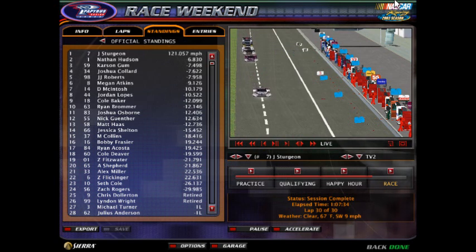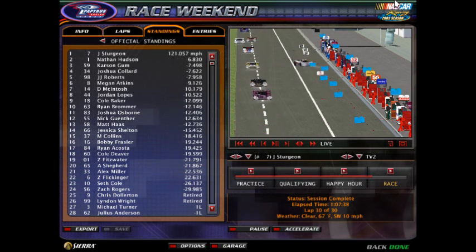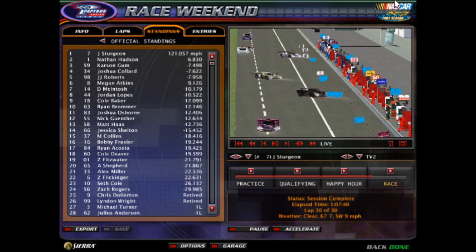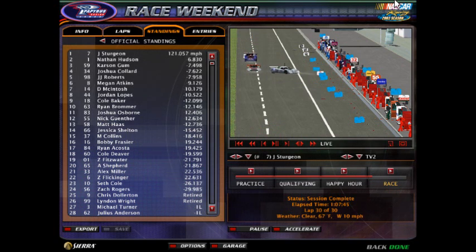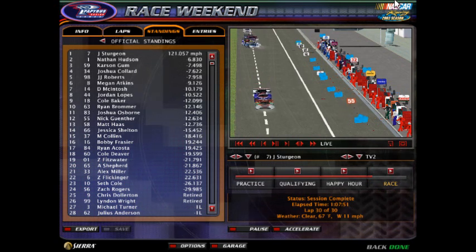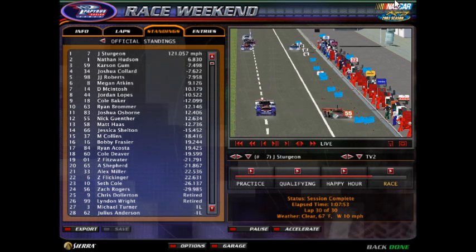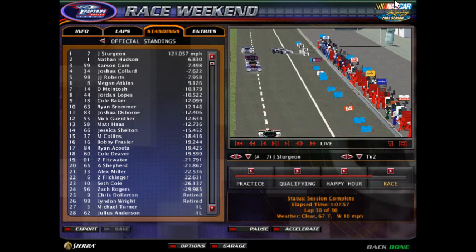The seventh place was the Porsche of Dallas McIntosh. 8th was the Jaguar of Jordan Lopez. 9th was the Mazda of Cole Baker. So Team Mazda Speed right up there in the bunch. And the Mercedes of Ryan Brommer made a good showing as he held off the Nissan of Joshua Osborne to take the 10th spot.